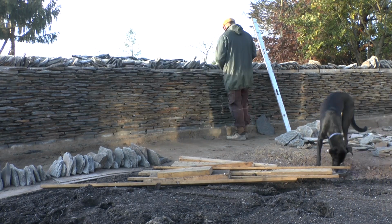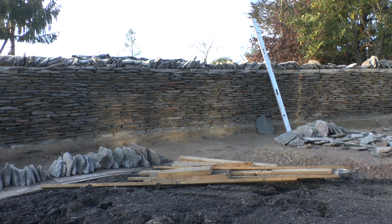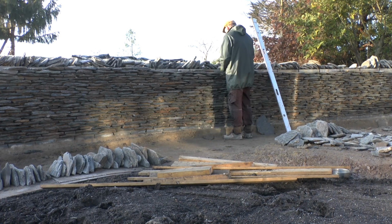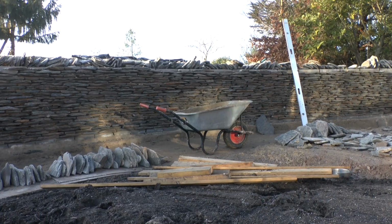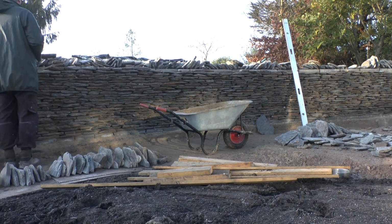So yeah, the angle at the end is just so we can tie it in later. You can see I've got my big silver level there. Now, as you're going up, you don't have to have level lines running through. In fact, it's better if you don't. You've got different heights, and you don't want to see big seams horizontally running through. But when you get to the top, it all has to be level. So the idea is to keep it fairly level as you go up.